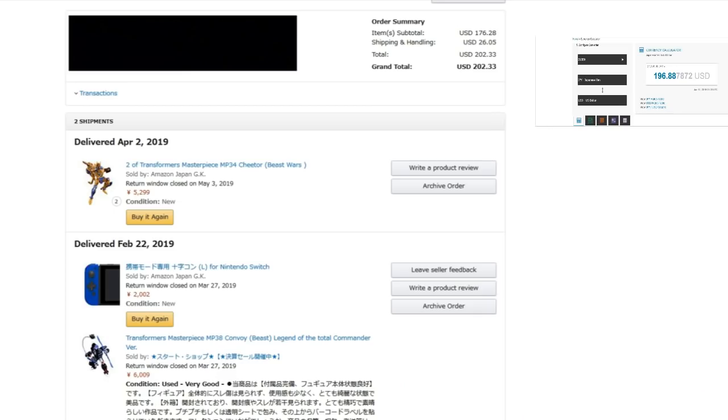So scenario number 3 appears that I would have gotten this order a little cheaper had I waited a few months, which is different from my scenario with the Optimus Prime, which is going to cost me more. This looks like I could have saved maybe $8. So the conversion rate is all over the place, and it fluctuates, and that is a challenge. That is something you've got to stay on top of.